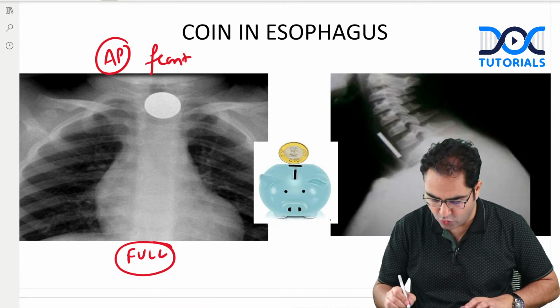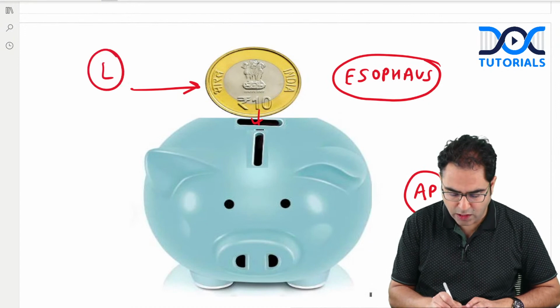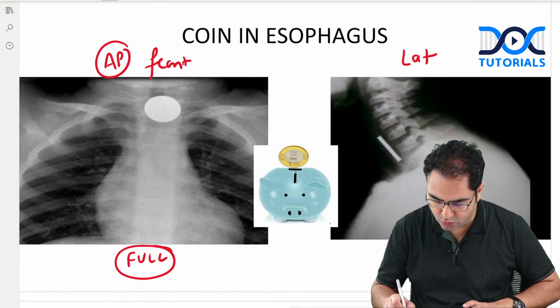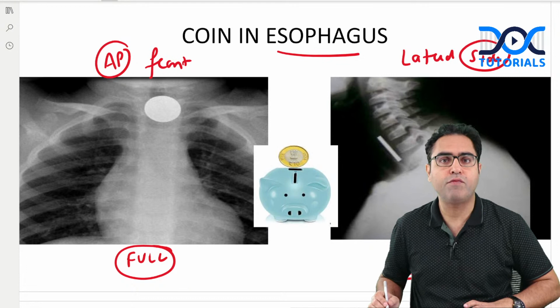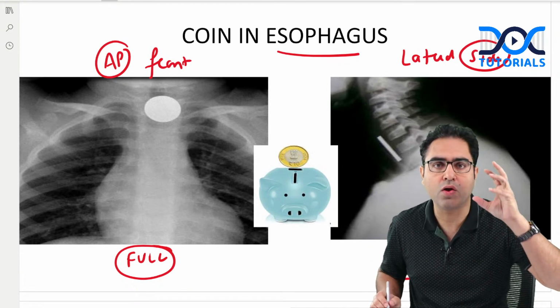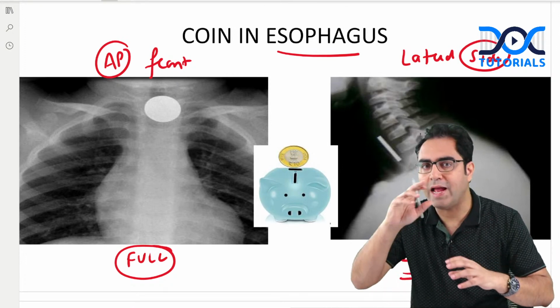But from the side view, beta, look at the screen. The lateral view will show only the edge of the coin. If the foreign body is in the esophagus, the front view, the antero-posterior view, will show the full coin on the X-ray, but the lateral view, the side view, will show only the edge of the coin.